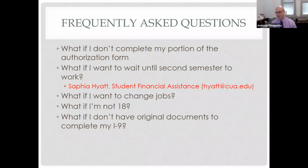Some frequently asked questions. What if I don't complete that top portion of the authorization form that comes next week? If you don't do it by September 4th, they're going to cancel the award, and we're going to move it down to the other students who are on the wait list. So be sure that you fill it out.